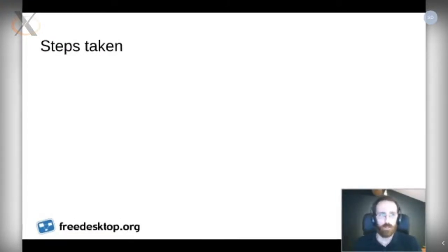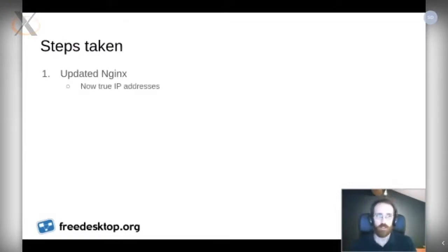So we have taken some steps. First thing was to update Nginx. If you have local addresses in the logs, that was not good. So we upgraded it. It was almost seamless, except for some people who were still getting their old IP address. But now in the logs, we do have true IP addresses. So that's good. We can do something about it.